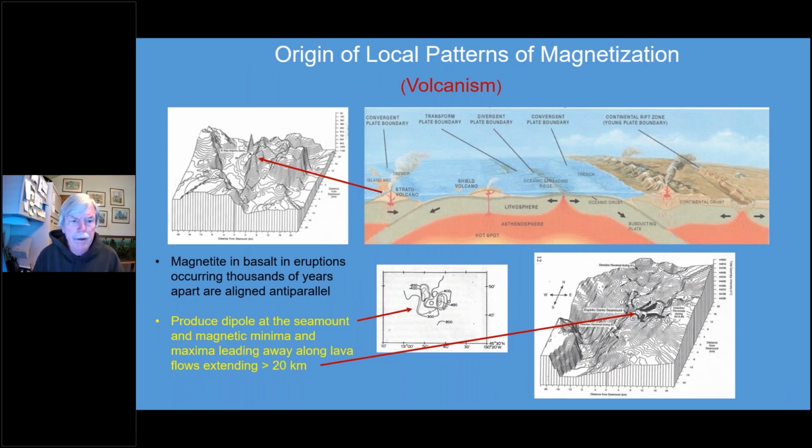So here's a seamount on the left right there, one of these stratovolcanoes, and because they're created by volcanic eruptions, bam, and then there'll be a long period of time, and then boom, another one. You have magnetite in part of the seamount facing north, and magnetite in the other part facing the other direction. So you have an asymmetry, and you have what's called a dipole, which is shown right here. But then you have volcanic eruptions that move off to a distance. Now, I've been at the Galapagos Islands, and I've seen from the top of a volcano how far they go. They can go as far as 20 kilometers, 10 miles.